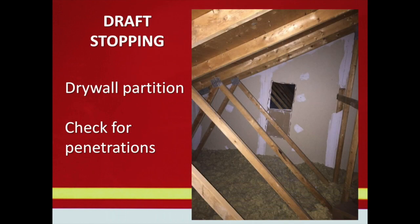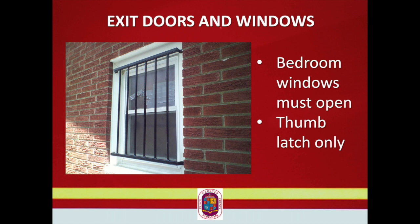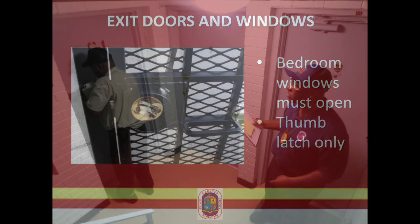Where the roof is pitched, a drywall partition or draft stop may be provided to slow the spread of smoke and fire through the attic. Check this draft stop or any separation wall that may be present for penetrations or holes. Exit doors and windows should be operable without the use of any key, special knowledge, or effort. If bars are installed on the bedroom window of a terrace level unit, a release mechanism must be provided. There cannot be a lock that requires a key to open.